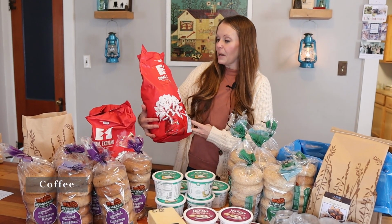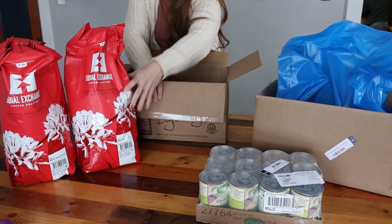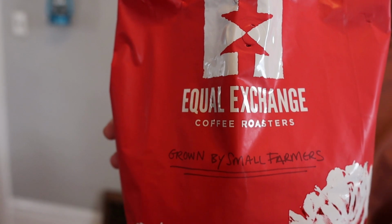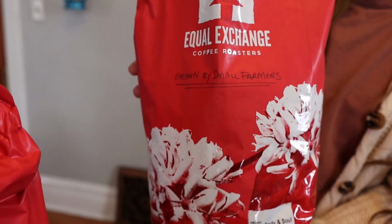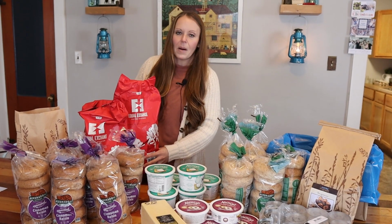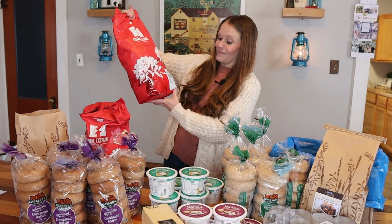I had not bought my Equal Exchange in a long time. It lasted me quite a while, and so I restocked it. And my favorite blend that they put out, at least available on Azure, is the Organic Mind, Body, and Soul. It's not a real strong coffee, more of a mild brew, and it's really good. So I got a big stock of this.